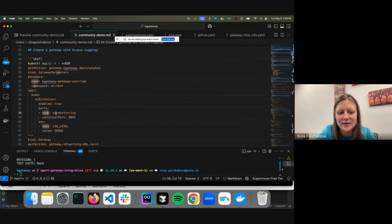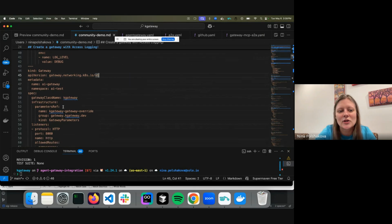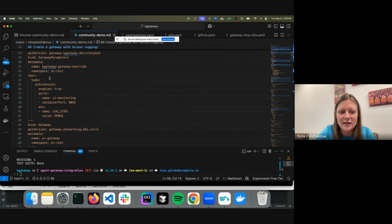I'm just going to have the additional port exposed and the log level debug in case anything goes wrong. But the important part is that you need your gateway parameters to be defined with this enabled part. And then we're going to have a new gateway resource. This is the Kubernetes Gateway API gateway resource that is going to use our kgateway class and reference the gateway parameters that we defined earlier, the ones that have that AI extension enabled.